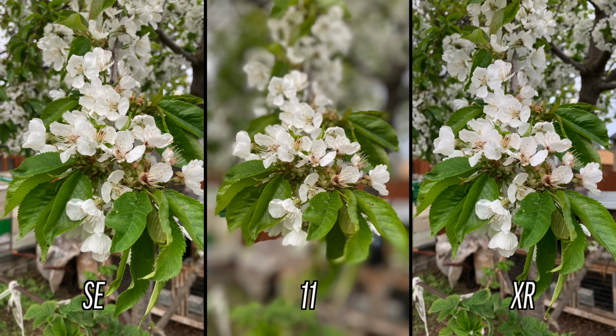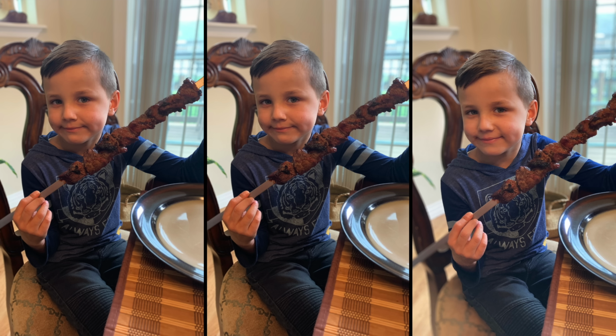Did not expect that. I want to point out, I did take another shot. The 11 is the only one that could do portrait mode on objects, and it doesn't look that great here. But it can do it. In some cases, it's nice. So this is a portrait mode shot with all of them.